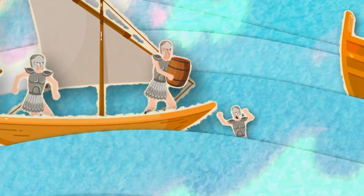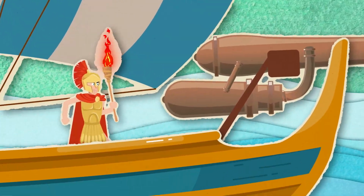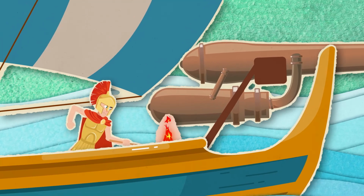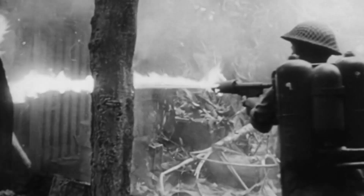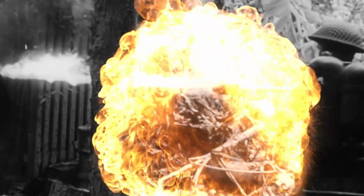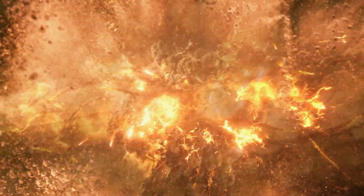Yeah, not ideal. To launch the mystery fire goop, soldiers would heat the mixture in a special tube until the pressure built up and the fire came shooting out, kind of like a giant squeeze bottle. And that's not all. Soldiers would also pump it into jars and hurl them like grenades. There was even a handheld version that could shoot out jets of Greek fire, kind of like an ancient version of a flamethrower.